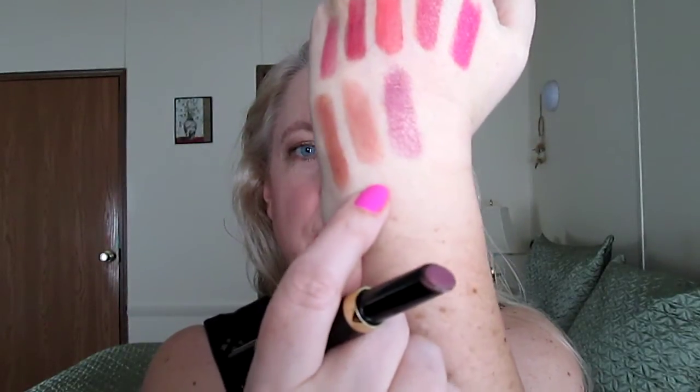And when I first saw this, I was like, oh, I don't know about this, but I wore it one day and I really like it. It's way more wearable than what you would think it would be. See, so that's actually a very wearable purple. And I thought it was very flattering on.